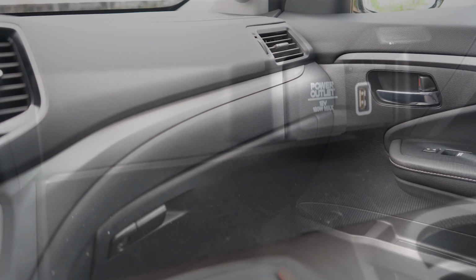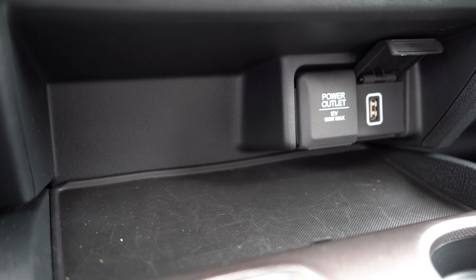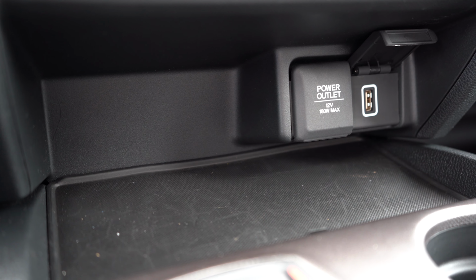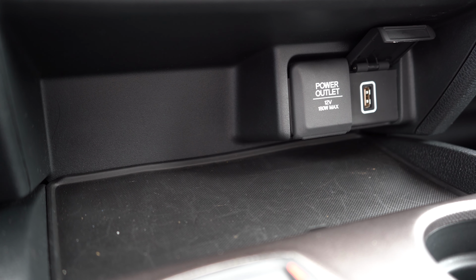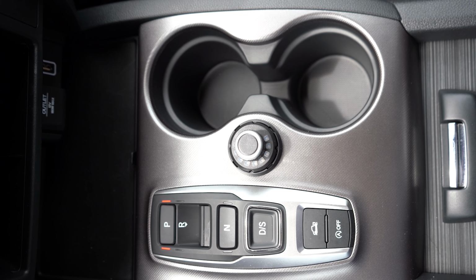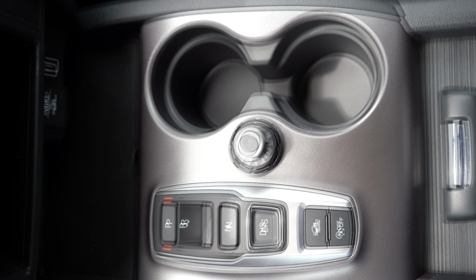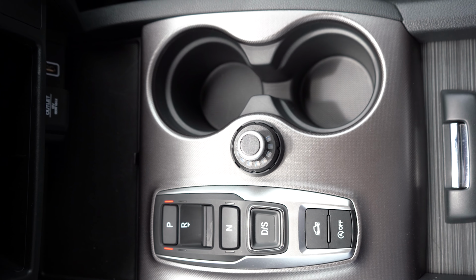Just in front of those drive buttons, you can find a 12-volt power outlet, USB charging port, and some nice rubberized storage to probably put your cell phone there. You do have dual cup holders just to the right of all those buttons, and what I like best about all of the surrounds about all these buttons is that it's not just a standard matte gray finish.